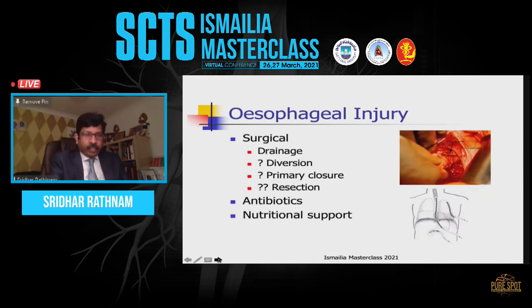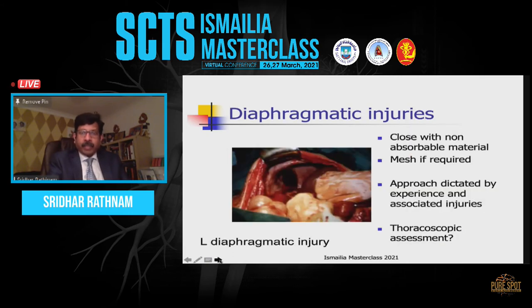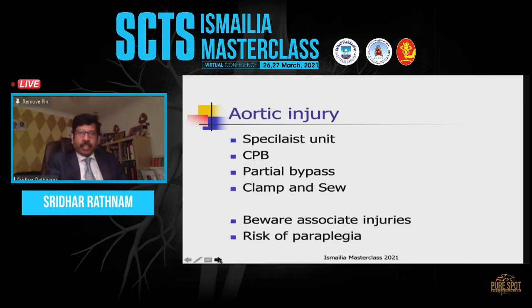Esophageal injury, if it's early and it is recognized, you can repair primarily. If not, it is drainage, diversion, and resection even at a later date. So the four tubes are important: the chest drain, NG tube, the feeding jejunostomy tube, and the gastrostomy tube, so that the patients maintain nutrition. Diaphragmatic injury, do we approach it from the chest? Do we approach it from the abdomen? Do we do it thoracoscopically? All depends on the experience and the expertise, but you have to close it with non-absorbable suture. Use a mesh if it requires.